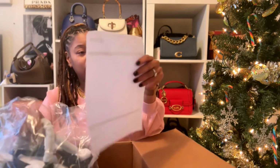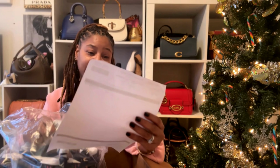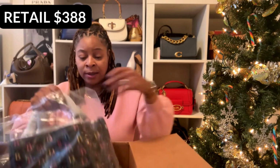Now, this was on sale for $129. Yeah, this was $129, like I mentioned earlier, and I got it from I Love Dooney. Had I gone ahead, like I said, and got it from eBay, I could have got it for $122. But it is what it is. That's not what I did. So, get this box out of the way here.